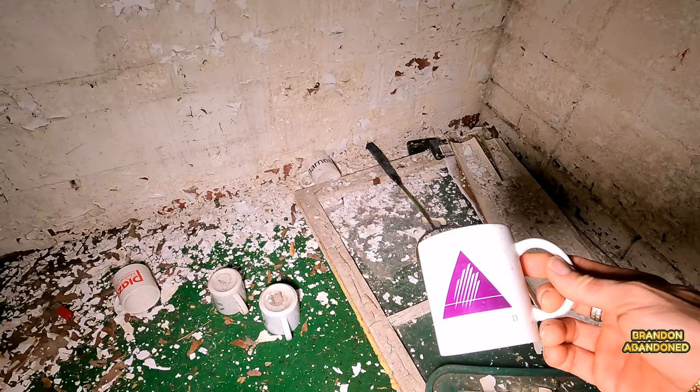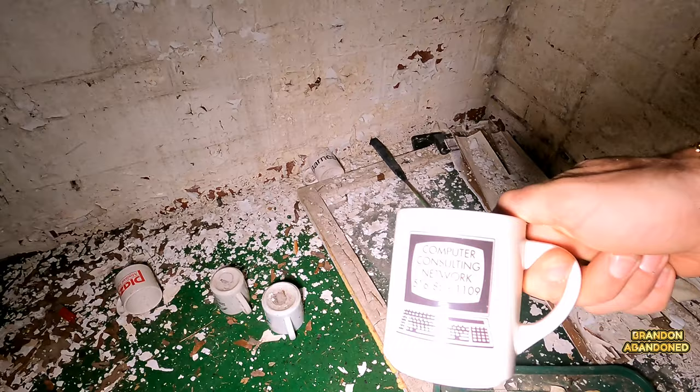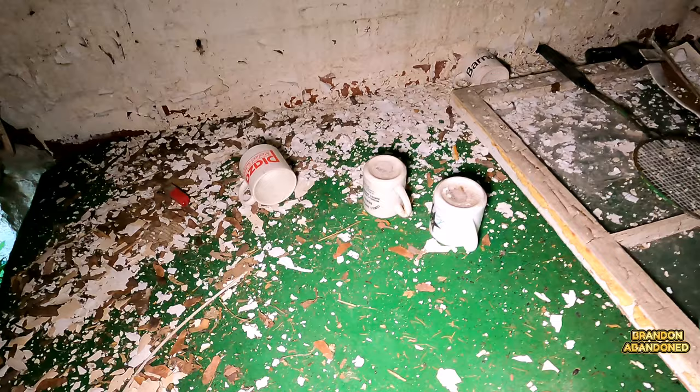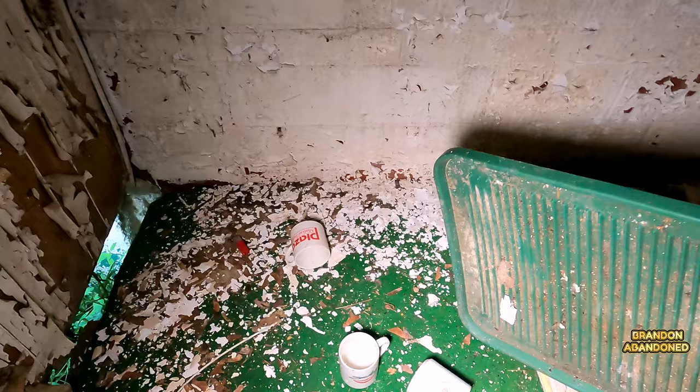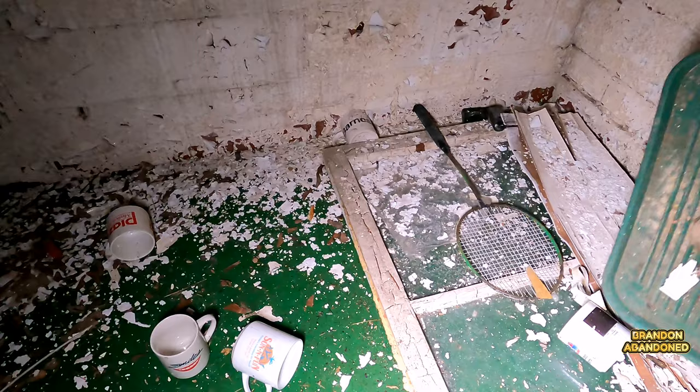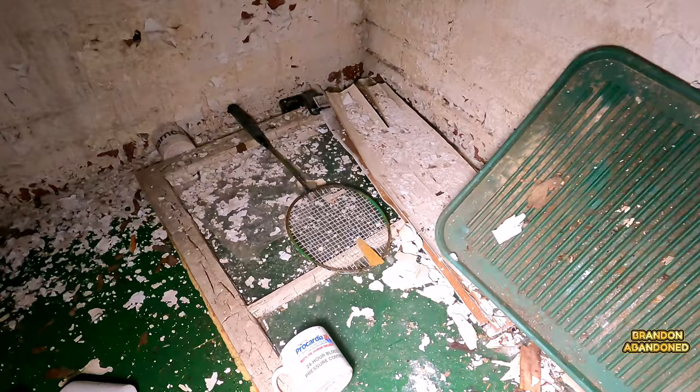Avid, I'm not sure what that is. Computer consulting. These are all cups from like old businesses. I don't know if I can maybe use this. What are those ones? Sun and Fun. This one fell out from underneath. Well, that's pretty cool. Never really seen that. Never seen an old cup collection like that. But that's cool. Very cool.